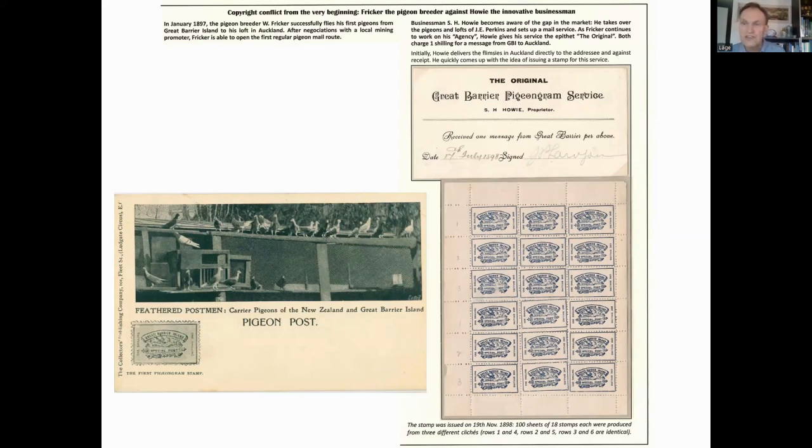Originally, he had sent it like Mr. Perkin and Mr. Fricker with no stamps on it. And when it came to Auckland, he delivered the pigeongrams personally within town or forwarded them to a New Zealand post office to send to other parts of New Zealand or even abroad. So now we had some business and we had the idea of a 1 shilling stamp.